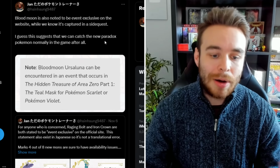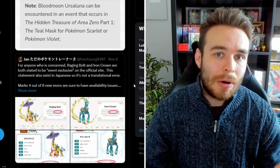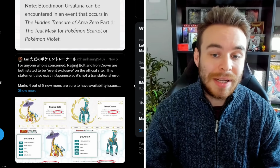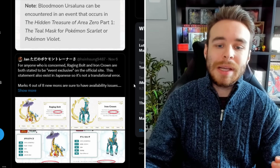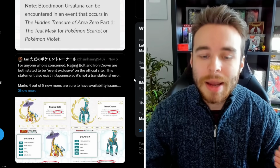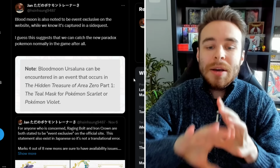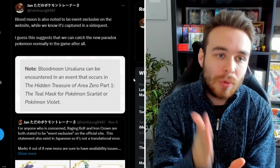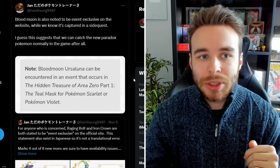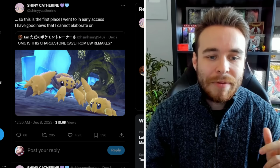Ursaluna was shiny locked. I'm assuming that these will also be shiny locked, but it does mean that they're not going to be in raids. They're actually going to be catchable in the DLC. So that also means that Walking Wake and Iron Leaves are probably also going to be catchable in the DLC, and that means that Paradox Entei and Paradox Terrakion are probably also going to be catchable in the DLC. But it's just good that that confirms that they are not in raids and we don't have to wait for them to drop. They are going to be available when the Indigo Disk DLC drops, which I'm very, very happy about. So that's that.